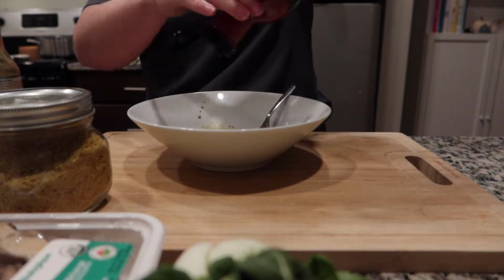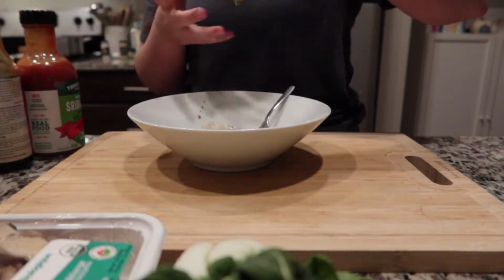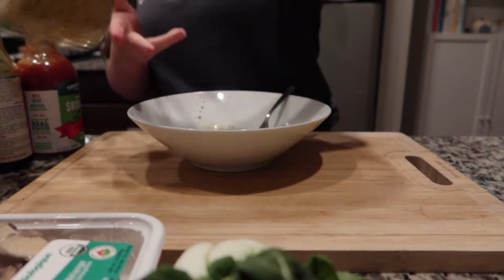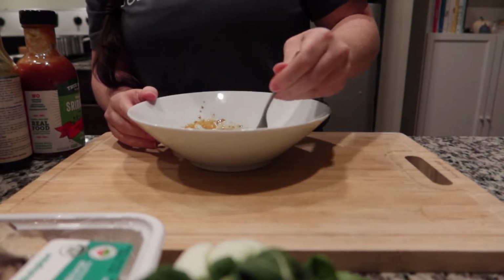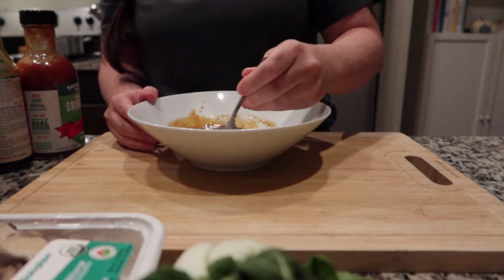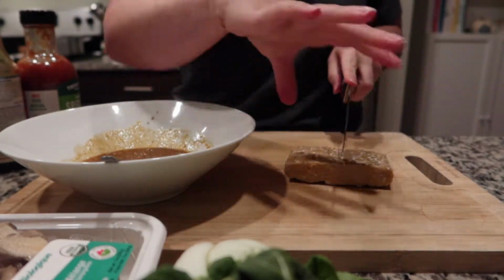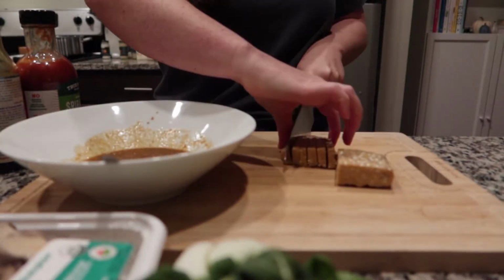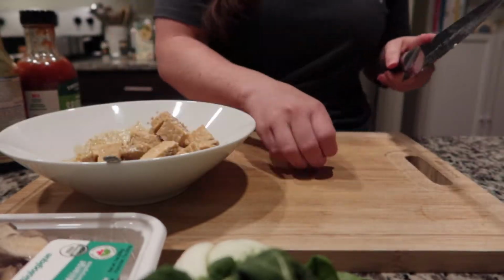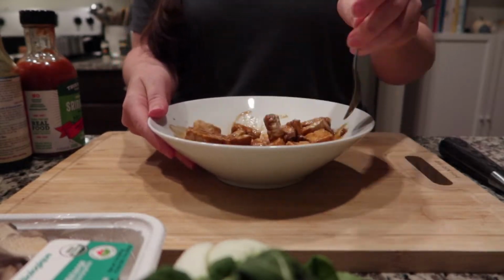So here I'm making a sauce that I'm gonna marinate the tempeh in. I used coconut aminos, that's nutritional yeast right there, a little bit of sesame oil, sriracha, tahini, maple syrup, I think that's it. Then I mix that all together and it creates this nice, sweet, spicy, tangy sauce, really simple to make. And then I'm just cutting up the tempeh here into little strips, and I'm gonna marinate it just for a little bit, not too long.